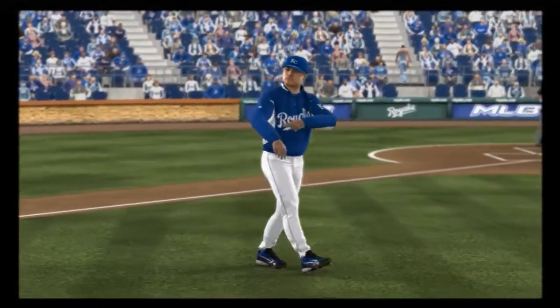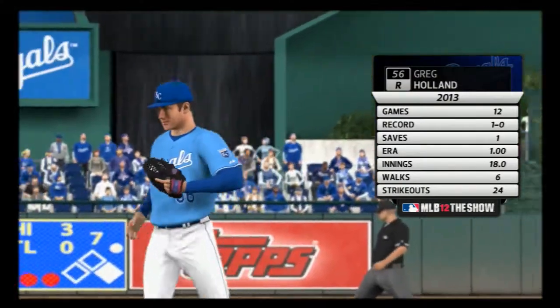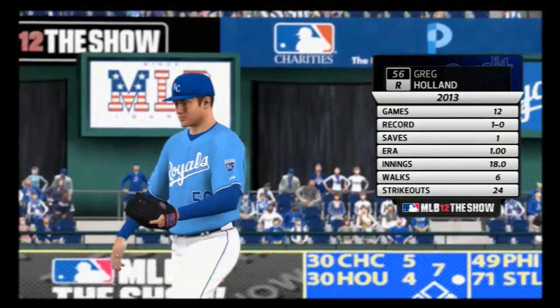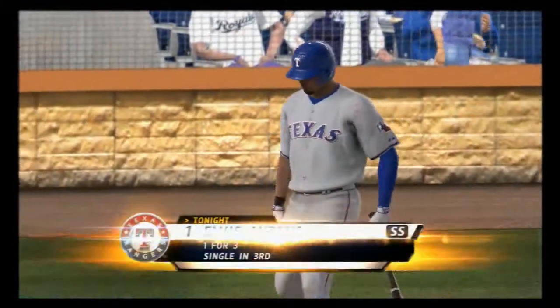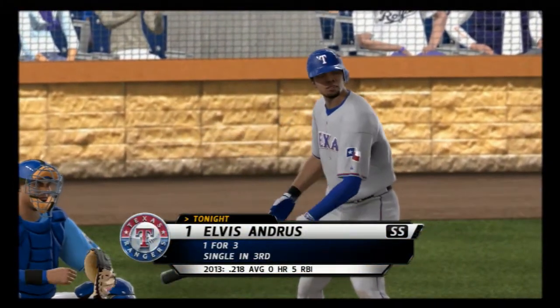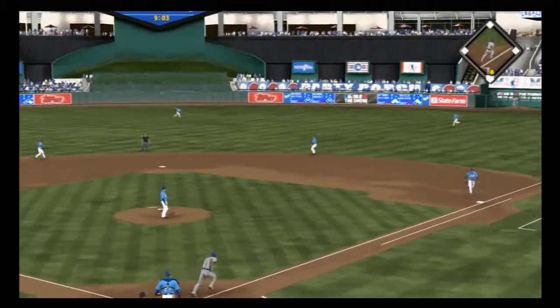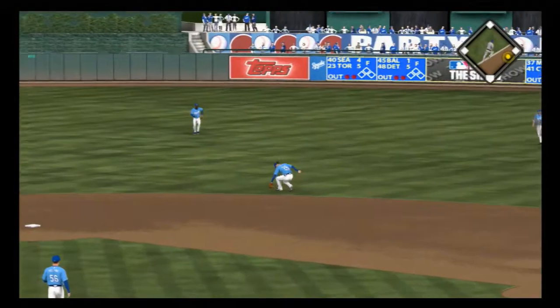Now here comes the Royal skipper up the stairs on his way to the mound. And he's looking to the bullpen here, so it would appear that's all for his starter tonight. Greg Holland will get the ball here as he looks to get the final out in the top of the 7th. Now a swing and a ball grounded to second. Oh, and he has some trouble with it.